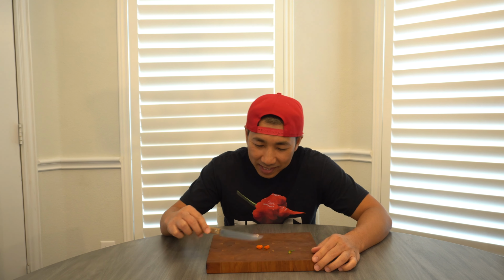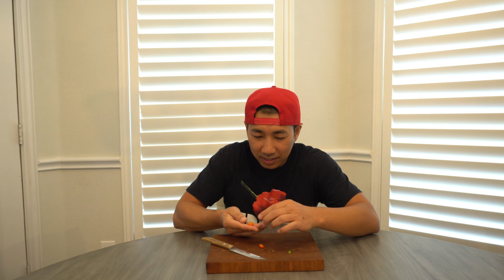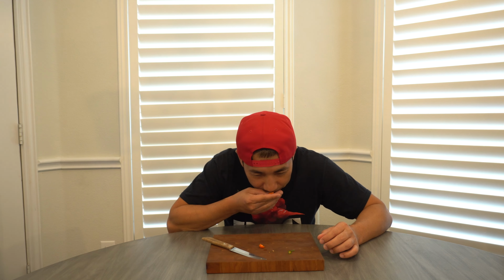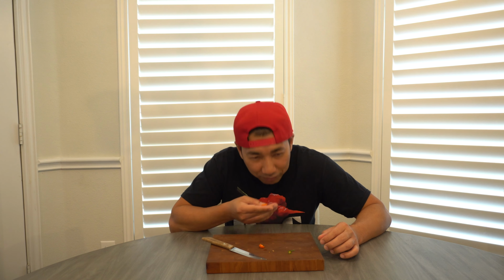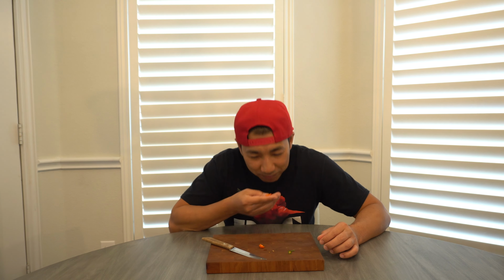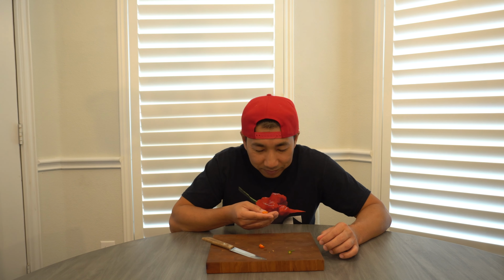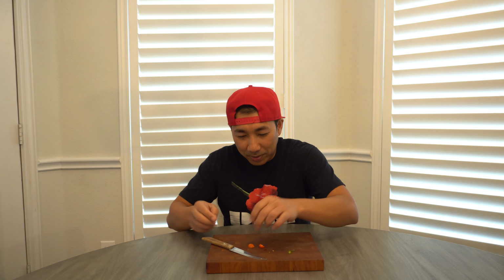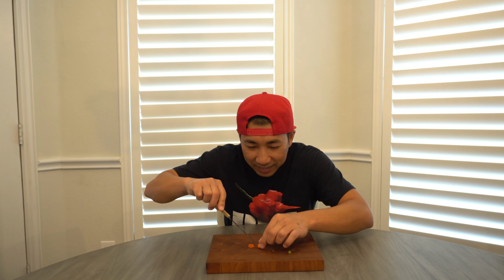Okay guys, here we are. My Super Pequin with just 1 pod inside that. So let's give it a smell. It's very small. Smells just like some kind of fruit, a very tropical fruit. Lovely smell. Very nice and sweet. Tropical aroma. And very pleasant.